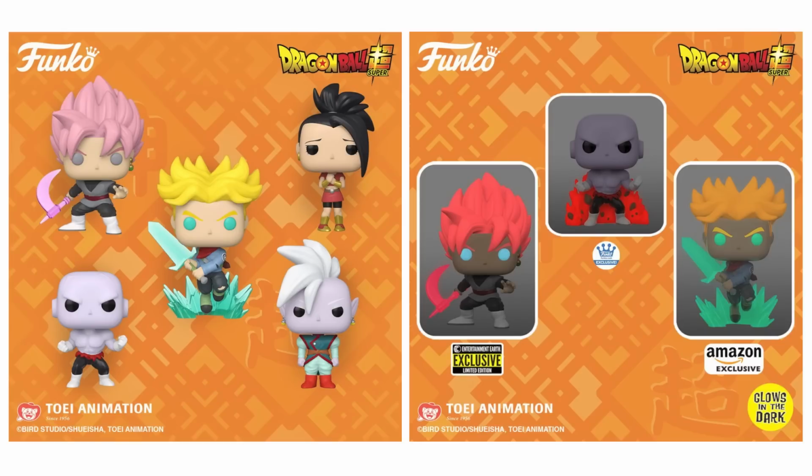Now we also did have a battle-worn Jiren on the bottom there. That one does actually look pretty cool, but I like its Funko Shop exclusive counterpart. We also do have Trunks with the Spirit Sword. Absolutely love this mold. I love the sword in his hand. I love the eyes. I love the colors. This thing is so fantastic. I'm beyond excited for that.